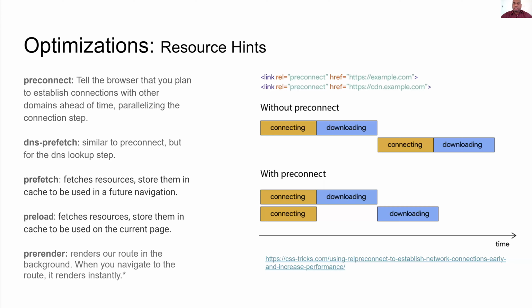Similar to the prefetch hint, there's the preload, and that is essentially the same thing, except it's meant for the current navigation. The current page you're on, I should say. So for example, you're going to download an image. You have, let's say, a React application, and you know it's going to eventually render a widget that downloads an image. Why not preload that so that, to the user, it looks like it loaded pretty quickly.